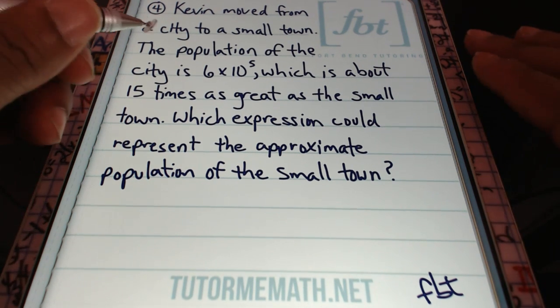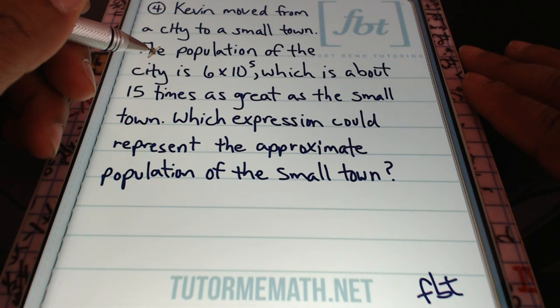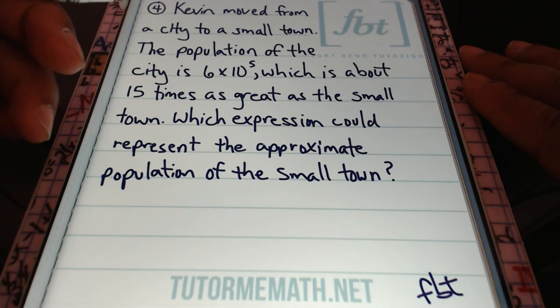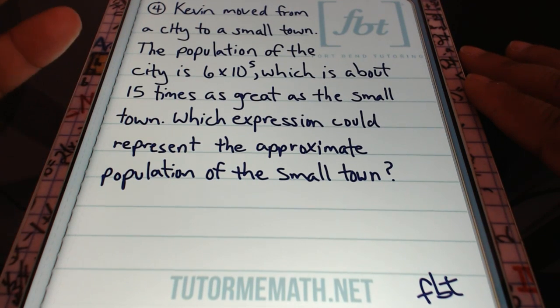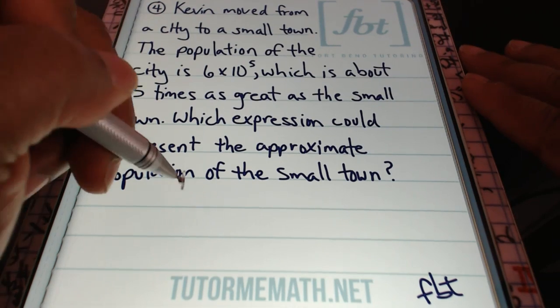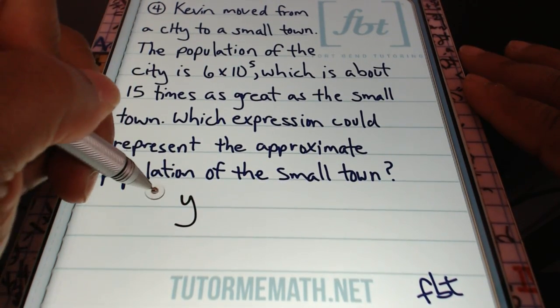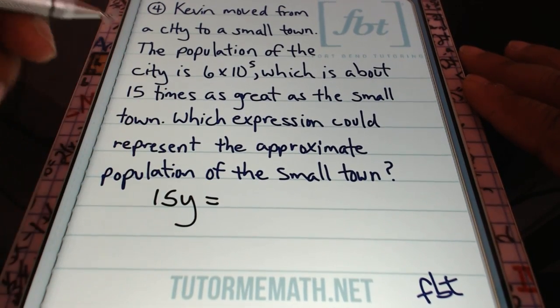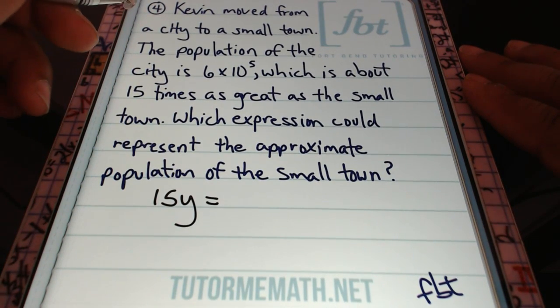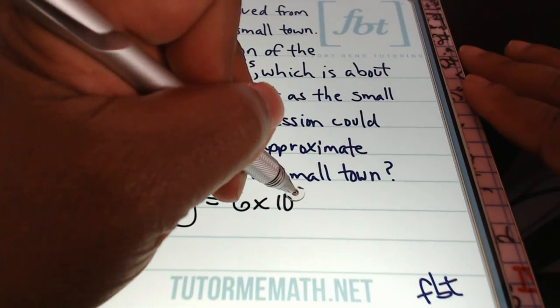Well, what we do know is that the larger city is 15 times as great as the small town. So let's say that the small town is our value of x here, or let's just call it y. And we know that 15 times this amount is going to give us the result of the city, which at this time is 6 times 10 to the 5th power.